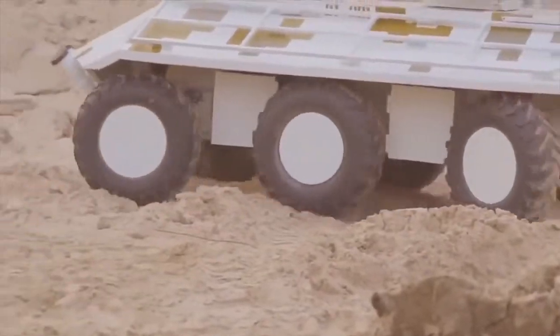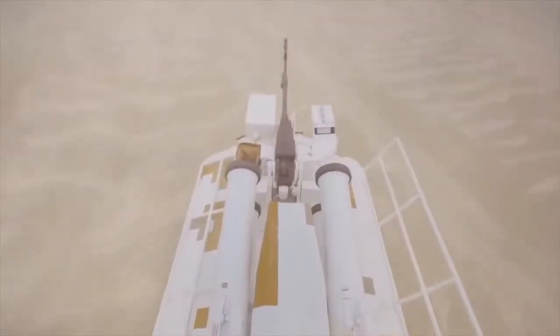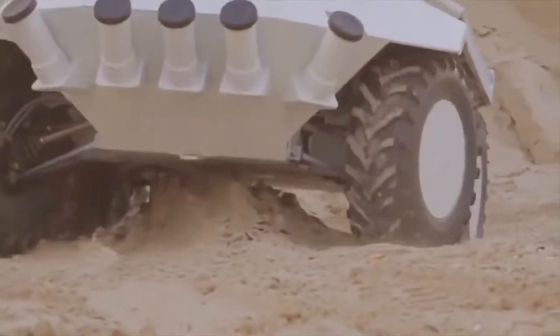Based on a 6x6 all-wheel drive chassis, the Phantom can carry two injured soldiers or payloads weighing up to 350 kilograms.